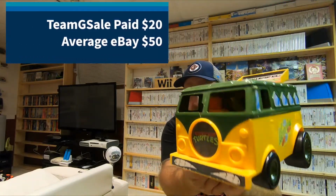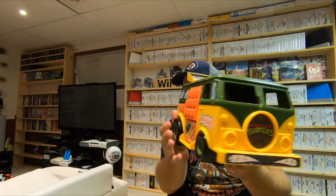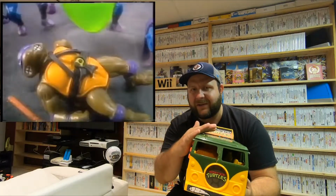I'll try to get some different shots of it. There's the front and the other side. Now it is complete, however, the side mirrors are broken. They're actually here, but they would need to be glued on to make them complete. But it is in great shape, and the guy had it for $30.